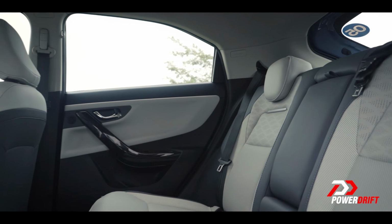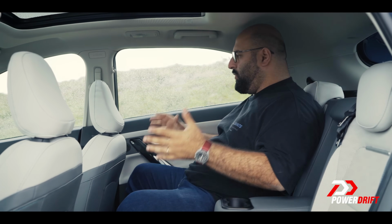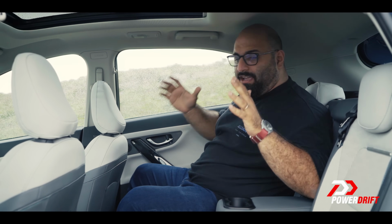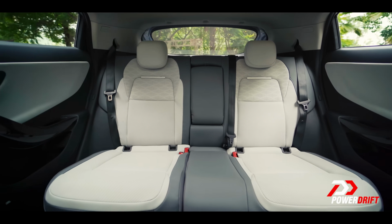Yeah. This seems to be the biggest point of contention amongst all the comments I've seen on our YouTube walkaround and on social media. So let me just clear the air and tell you if the Tata Curvv has enough space in the back, yes or no. Simple question, right?